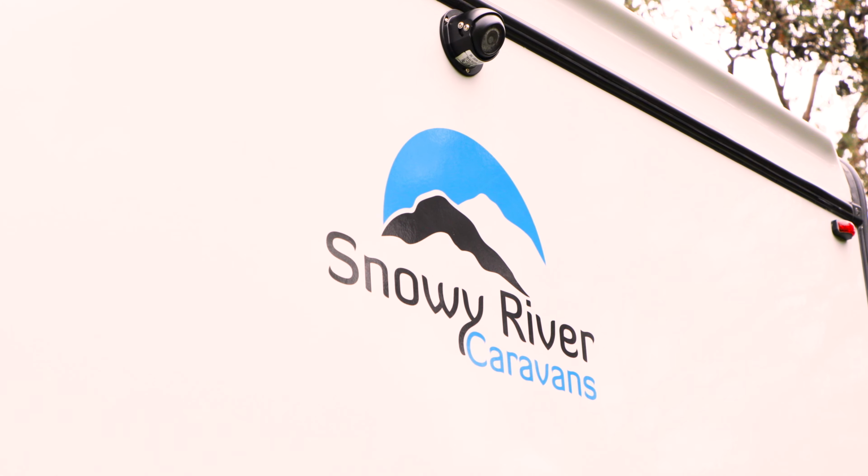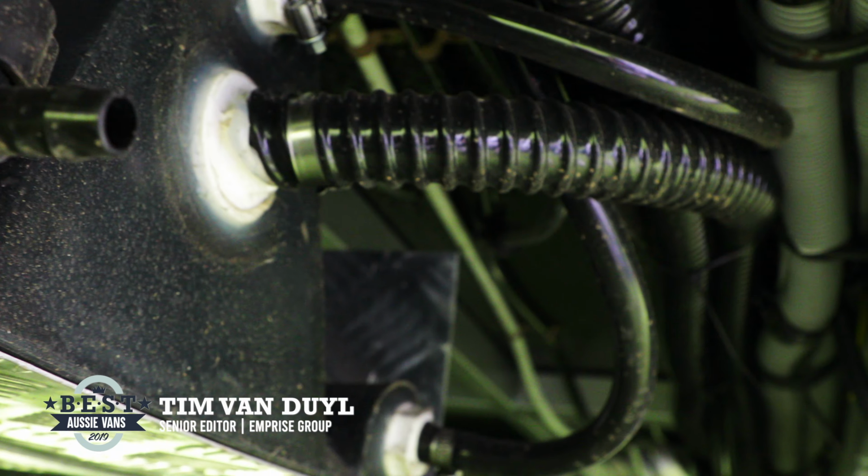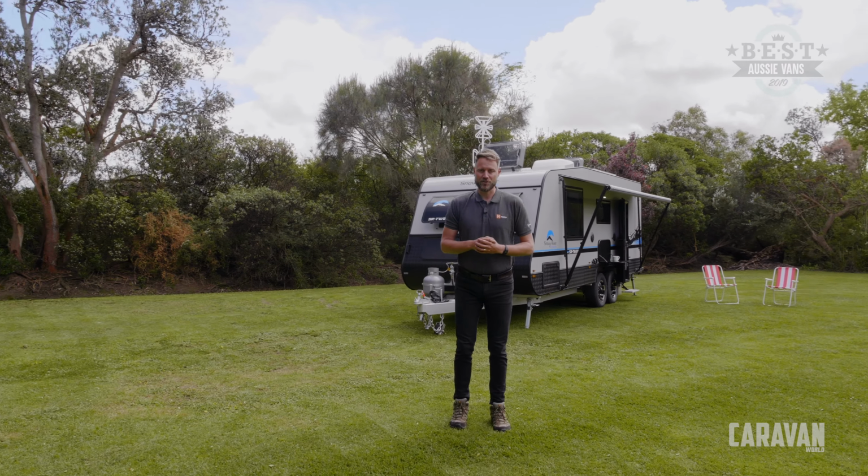Snowy River fully embraces saving costs for the consumer. The SR20 behind me is fully imported, with only gas and electrical sign-off done locally before it hits the showroom floor.